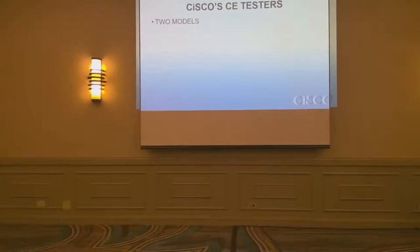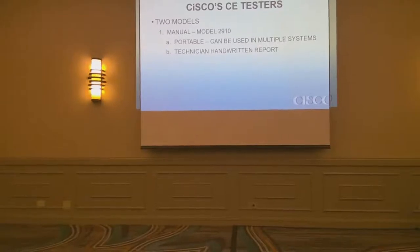Anyway, we have two models that we have developed. We have the manual model, the model 2910, we numbered it. It's portable, that's what's sitting on the bench up there. It can be used on multiple systems. And the technician does a hand report. It's all set, okay? So if you've got 6 or 7 systems, you buy one of these, you just put it on the system.